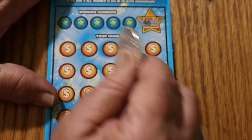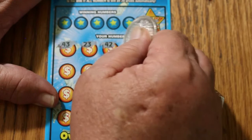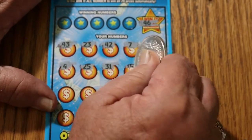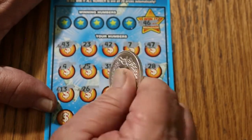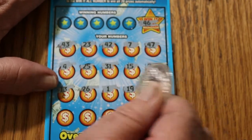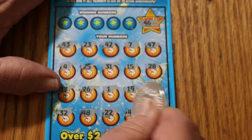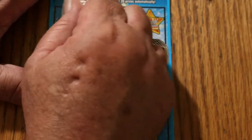Looking for 46 in the Win It All. 43, 23, 42, number 7, 47. Oh, so close. 4, 25, 31, 15, 28, 13, 26, number 1, number 19, 37, 50, 32, 48, 22, 41, and here in the corner we have 34. Okay, no Win It All number, anything else?